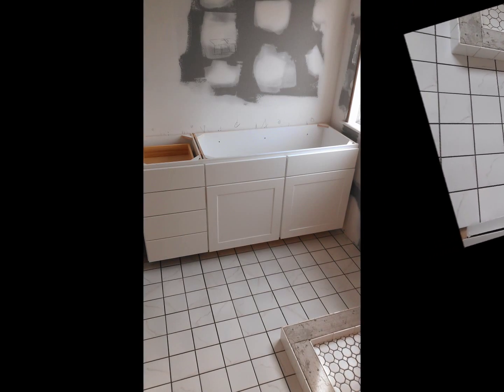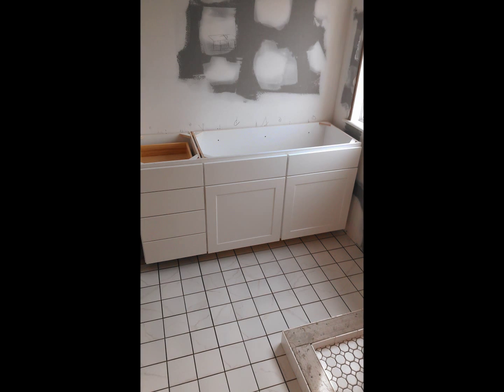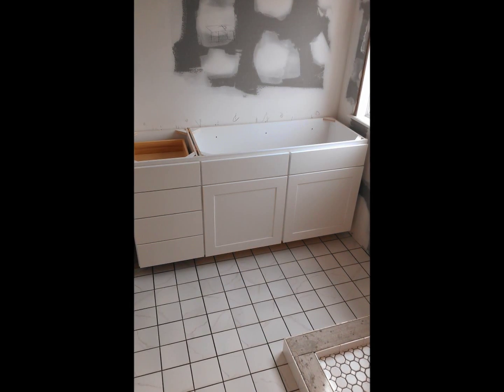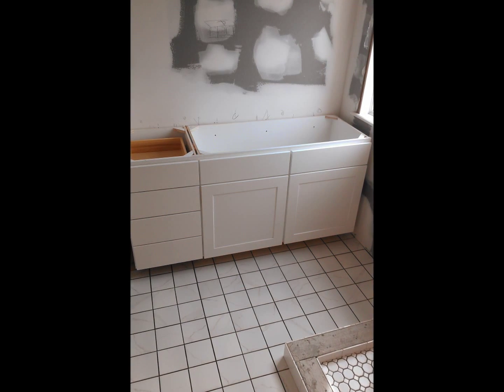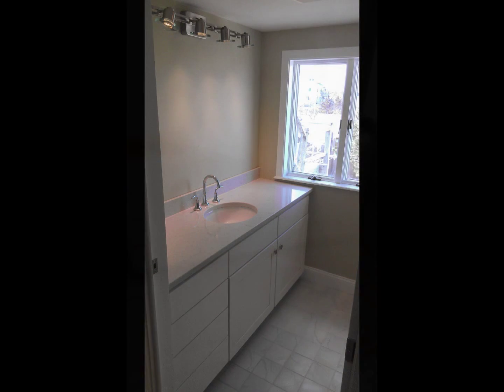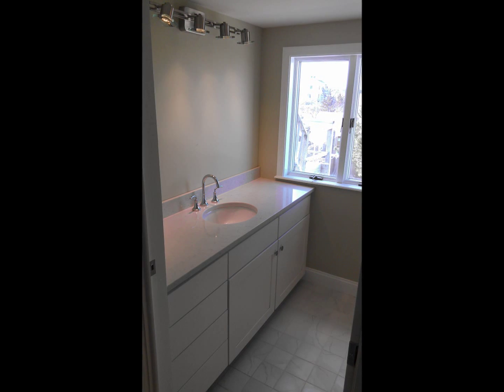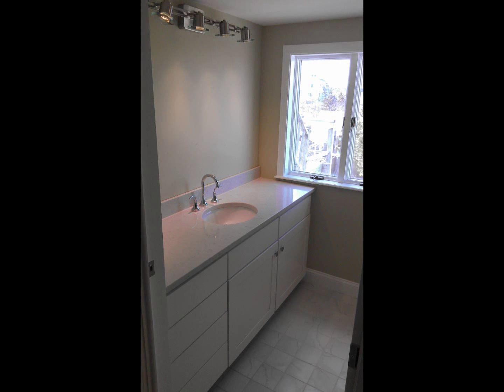For the vanity, we actually used two different cabinets together. One was a bank of drawers, and the other was a double-door cabinet we felt would be useful for storing larger items. This offset layout allowed us to put a single sink right in the center where the homeowner wanted it. That gave us ample countertop space on either side, another thing off of our checklist.